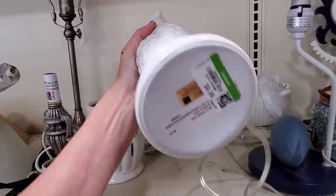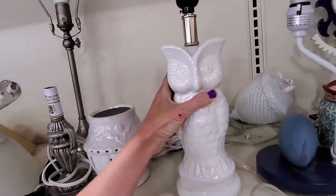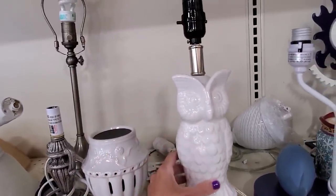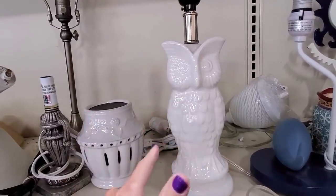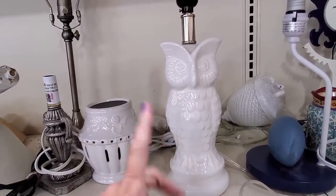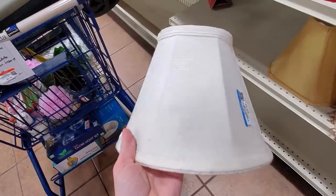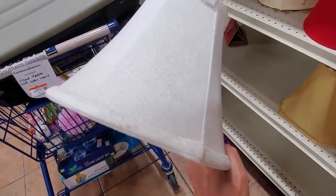Okay, another little owl. He's really cute. He's not old, but he's really a nice lamp for $10. Oh, I don't even know what I did. I made myself bleed. Something about this I really like, and I'm sure I can get at least $20 for him down at the booth, and maybe a little more. So I'm going to pick him up. I think this little lampshade that's half off, so it's only $2, will go on that.